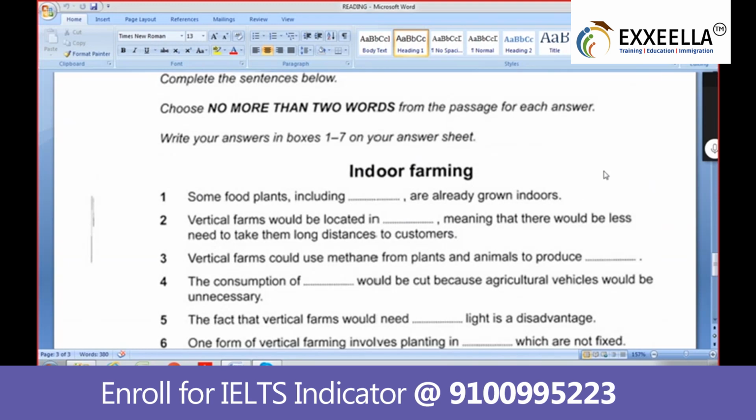Keyword is food plants, grown indoors. That's it. This first question: food plants, indoors. Just reading the question is not enough. You have to understand the question. Some food plants, including dash, are already grown indoors.